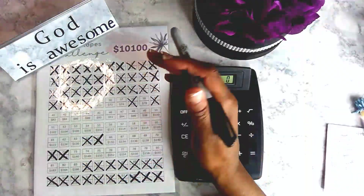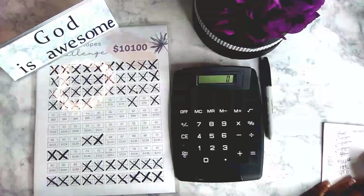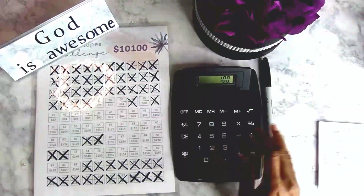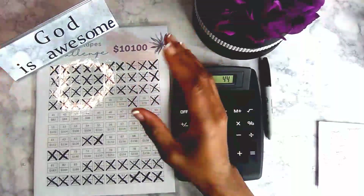Yay! So we are making some progress. So now we are at a total of $4,500. It's halfway there, and we have how many more days to go? 100 minus 56. 44 more days, and I'm optimistic.